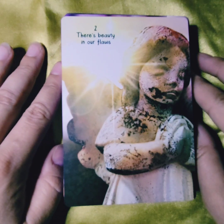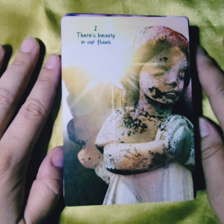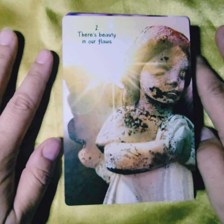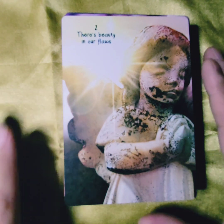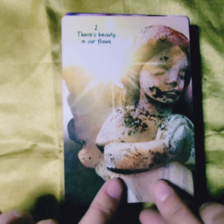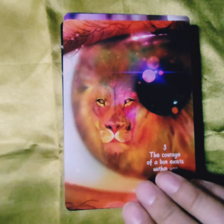So we've got number two, there's beauty in our flaws. And we have a stone statuary that has gone through the weather, it's gone through the moment, but it still has a lot of detailing and beauty around it. And then you have the sun shining through behind it. Kind of gives me Five of Pentacles vibes. Like, you're going through it, but there's still beauty in the problems that are happening and things that you've gone through. So yeah, that is gorgeous.